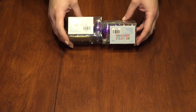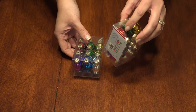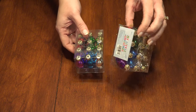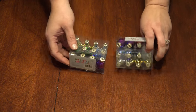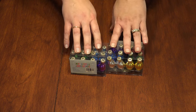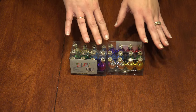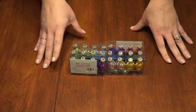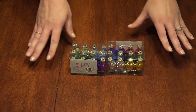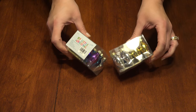Okay, so we got these cute little, I hope they're shatterproof ornaments that look like little Christmas lights. We decorate the graves of our dog and my mom's dog. They are buried next to each other. And their Christmas trees got confiscated because we didn't go pick them up in time last year. So we had to get new trees this year, so that means new ornaments, new little baby ornaments.